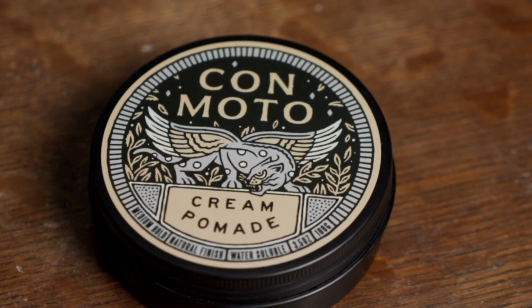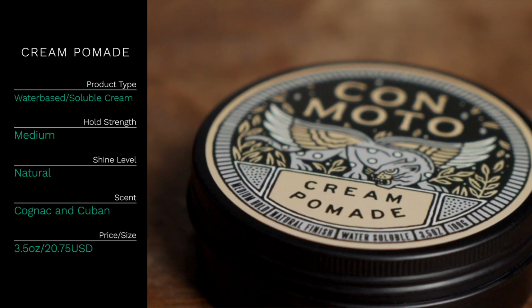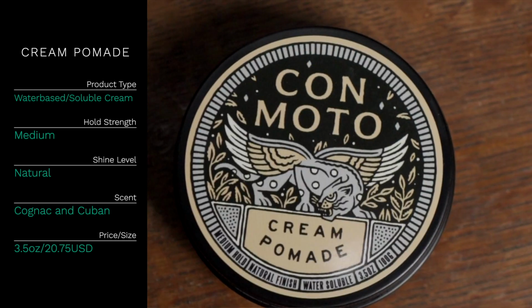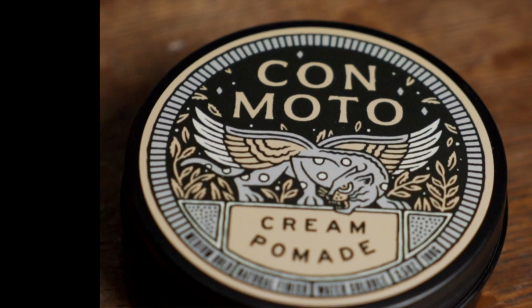Next, though, we do have the cream pomade, and according to the brand, again, this is a water-based medium hold natural finish styling aid that's designed for fine hair, textured short cuts, and taming longer styles. This pomade also features the same scent as the previous product, but this one only comes in 1 size and 1 price of 3.5 ounces for $20.75 US.